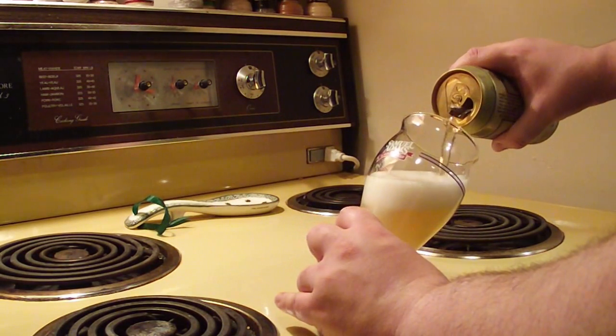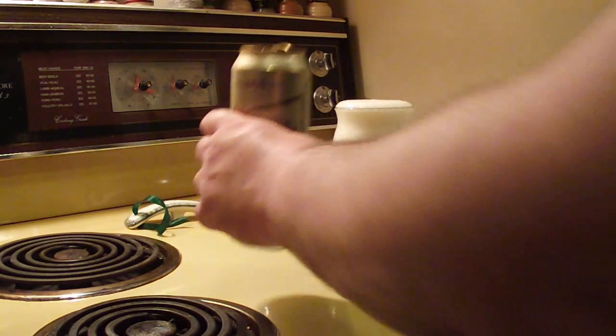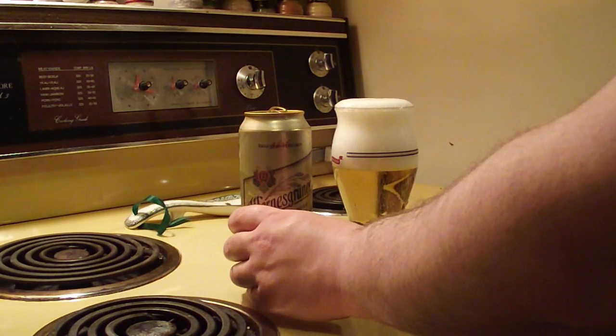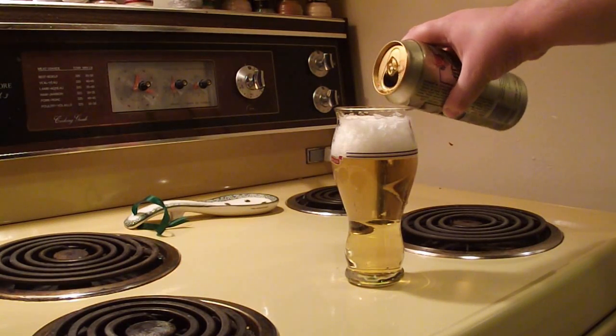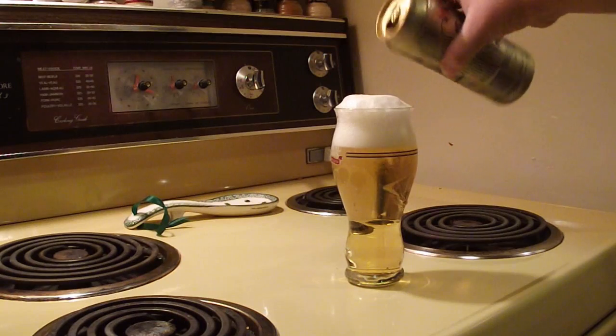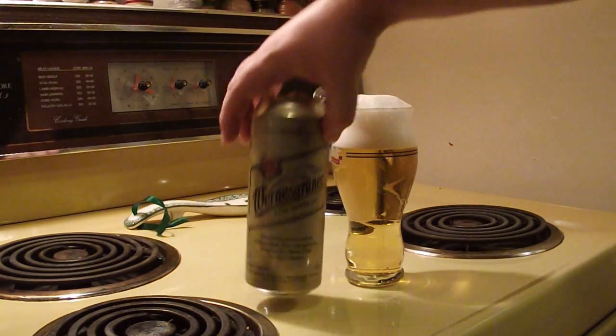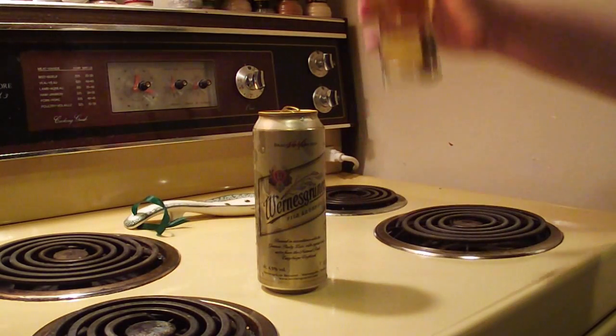Put that in my Sam Adams Perfect Pint glass. Now, I might have given that a little too much head. Quite a bit there. May have to wait for that to die off a little. Yeah, let's pause the video and let that die down. Alright. That's a very nice foamy head. It does fit the part. Let's give it a look.